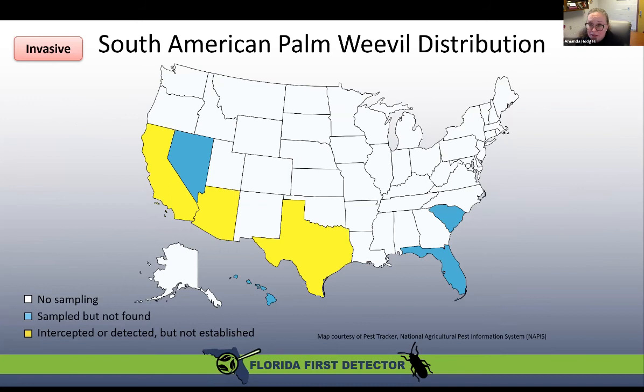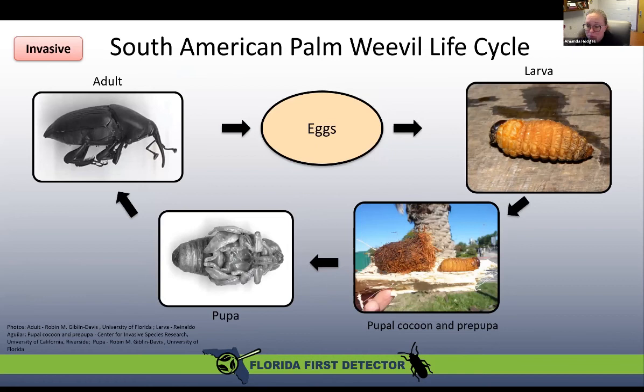It gets back to some of the dictionary terminology that Shannon was talking about. You know, we don't want this established, but with it being so close in Mexico already, it's really at high risk for potentially being continually introduced. And so we're constantly on the lookout for this particular weevil. And again, the life cycle is very similar.